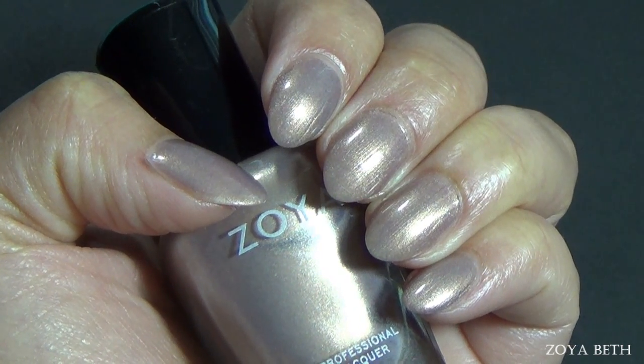If you're not into creams, even if you're not into metallics, I think this would be great. The only hiccup would be that it has brush strokes, but because of the neutral base to this color, it doesn't show up as much. If it was a deeper shade or a richer shade, I think you would definitely see those brush strokes, which I'm not a huge fan of. But because it's a light neutral shade, it doesn't show up as much, if you know what I'm saying.